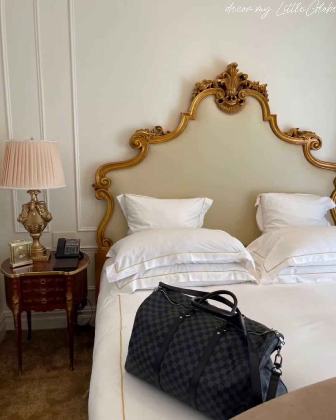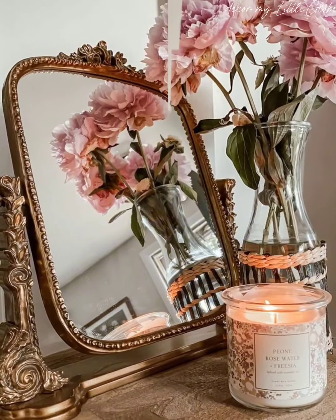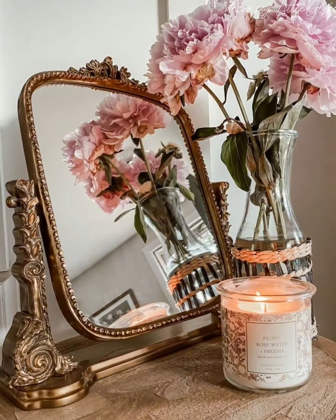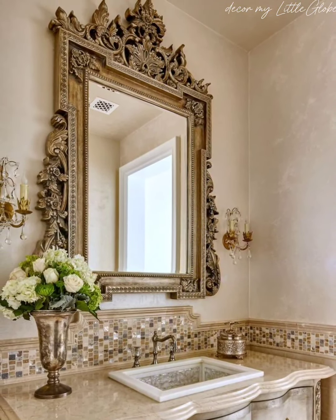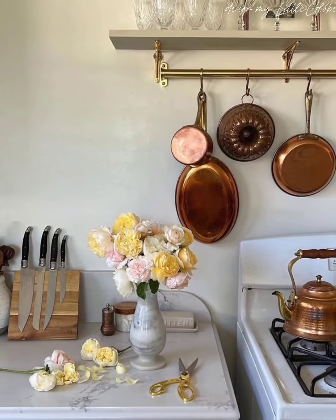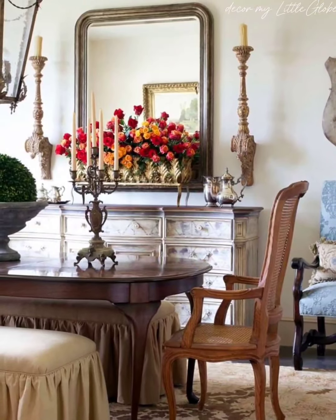Explore the captivating color palettes and textures that define French style, from soft neutrals to muted pastels. Luxurious fabrics like silk, velvet, and linen, and textures such as ornate woodwork and distressed finishes. We will discuss how these elements create an ambience of opulence and sophistication.